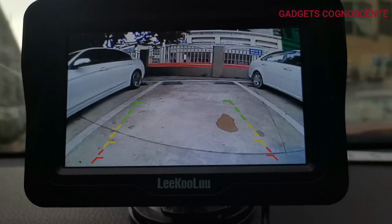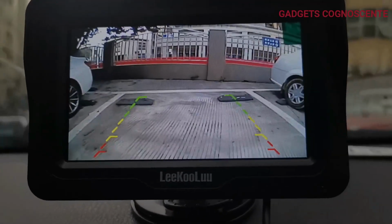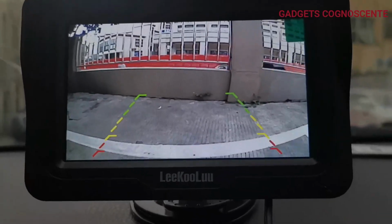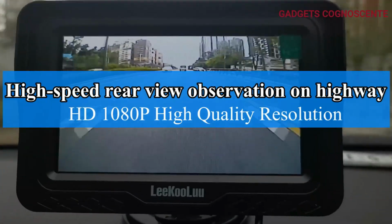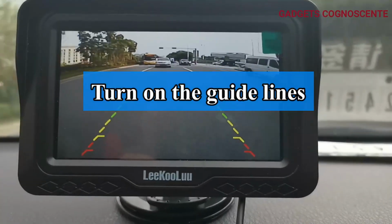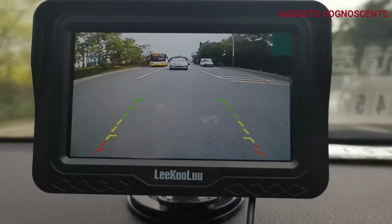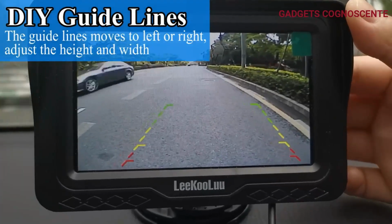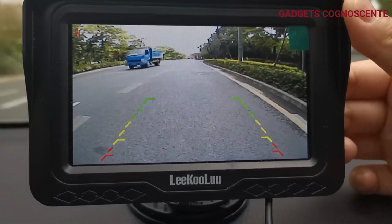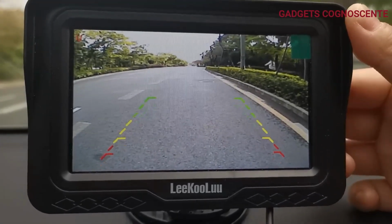The camera is IP69K waterproof and can withstand any weather condition, ensuring durability. With its Color HD license plate camera, 149-degree viewing angle, and 6 white LED lights, you can get crystal clear color during the day or night. The camera also comes with DIY settings, allowing you to adjust the parking line's width, move it left/right/up/down to fit the real condition, and even turn it off if not needed.